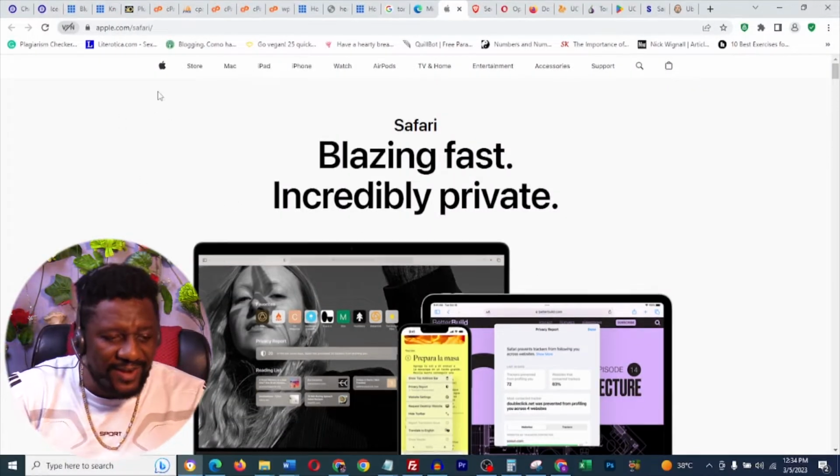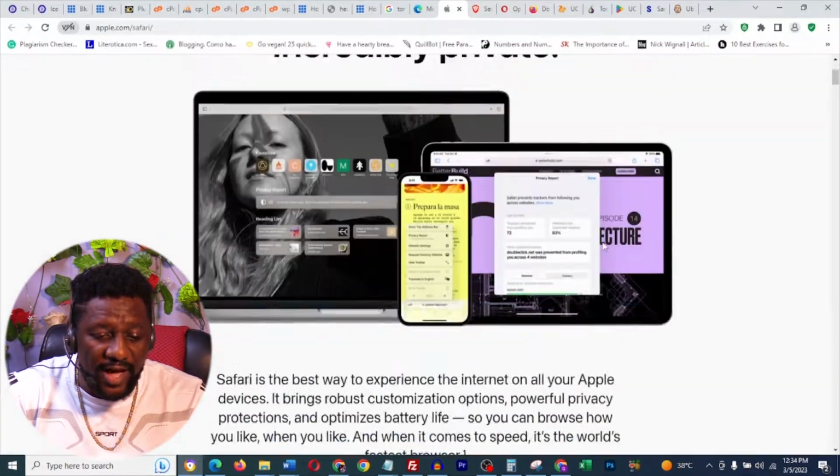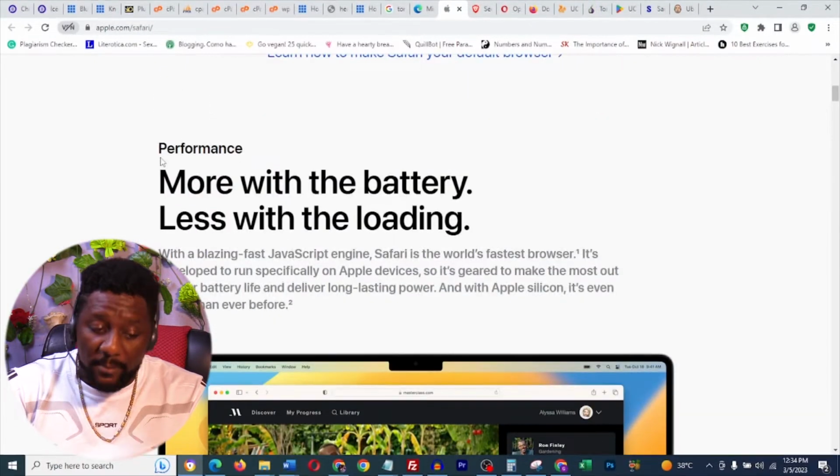My number 2 browser, which is my second best browser, is called Safari. This is from Apple. And then if you go here, Safari, it's apple.com/safari. You will see how important this is. Blazing fast, incredibly private. Those are 2 things you want to check on. And look at this, performance.